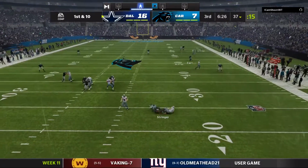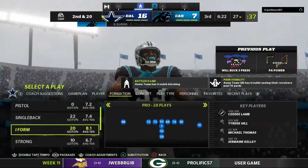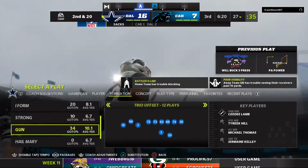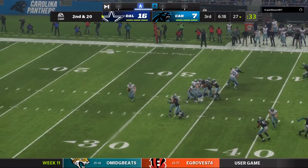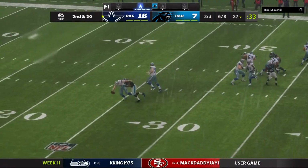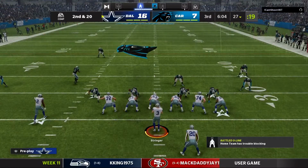They'll roll him out right. And he's going to have to eat this one as down he goes. Brian Burns, he's the one to get him, and that is sack number 7 for him on the year. Second and 20.